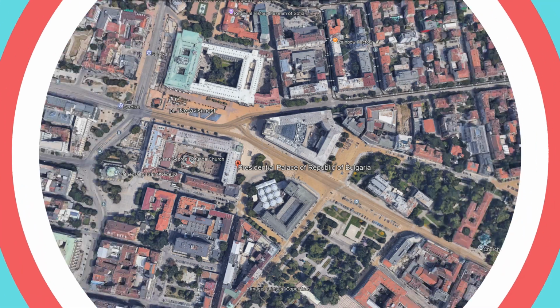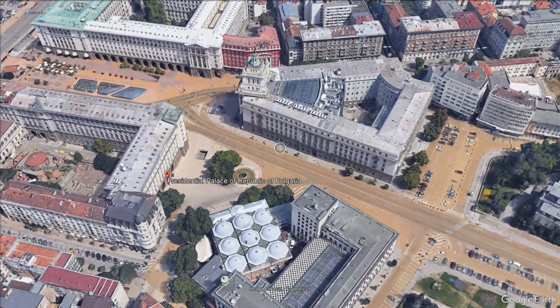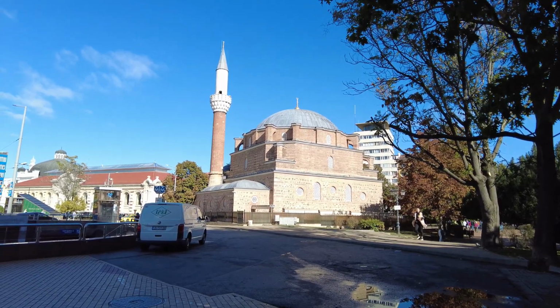We're bringing you some more music now from this point on the map, which I'll tell you about in a minute. We were actually in Serdica, the place where all the ruins were dug up, and it was a very short walk along to where the music was.